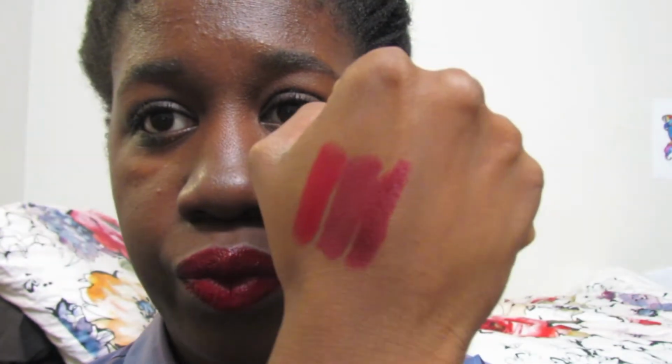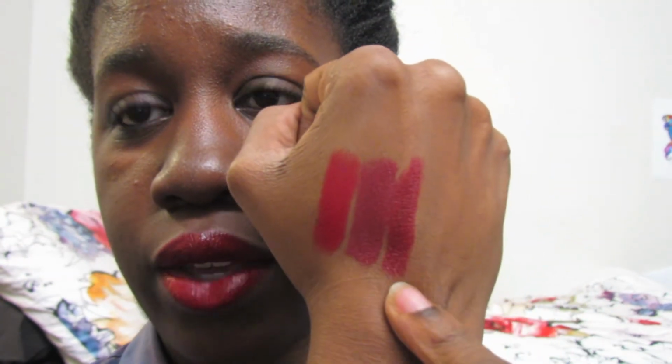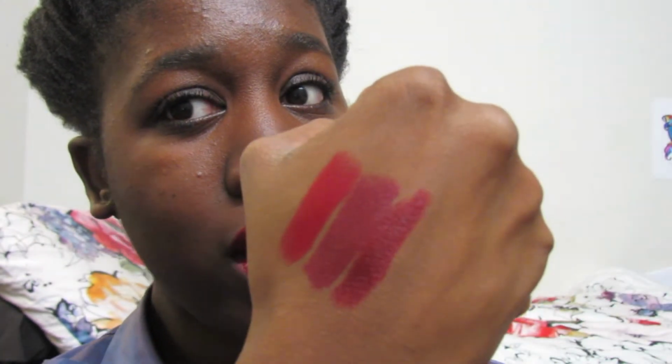Next is a limited edition shade, Just a Bite by MAC. So it looks like this. It kind of looks like a satin version of Diva, but not really. I just swatched them right next to each other. So you have Riri Woo, you have Diva, and then you have Just a Bite. And Just a Bite is just a little lighter. I'm not gonna lie, they look different, but it's a little bit lighter.